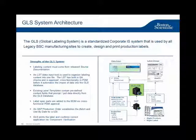And then, these are predefined content fields. It pulls the data right from the database. And then what we do is we create this label spec. It's put into the BOM, bill of materials, and that's done with cross-functional PDM approval. We also tie in our ERP, our SAP system. And with that, we're able to pull in the batch and the use by date.